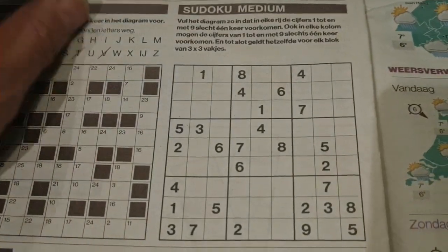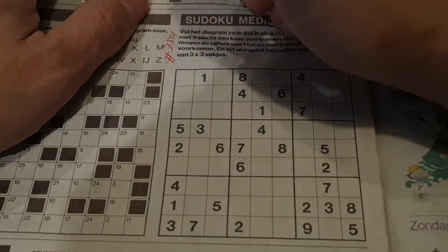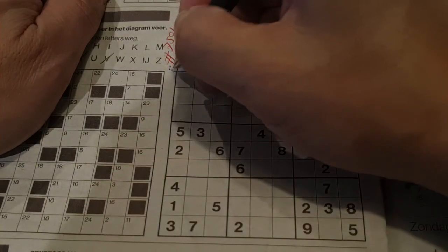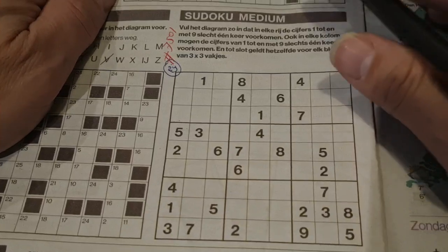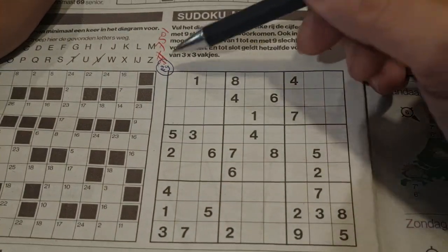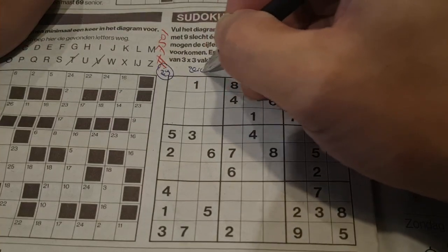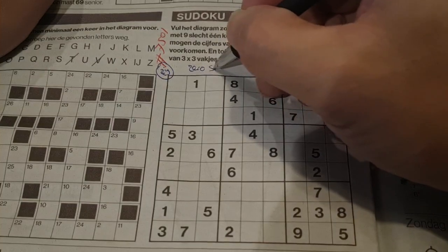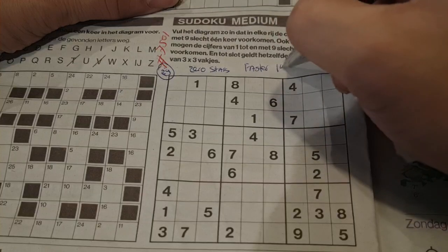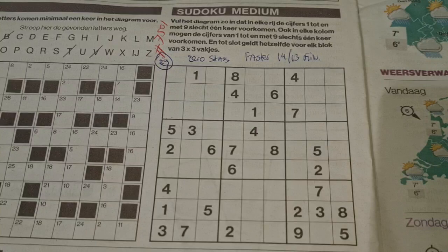Medium Sudoku number 75001. Before I start, I always count the printed digits. Well, this one has 29 printed digits. Should be an easy one because the 1-star Sudoku has 27, so 2 digits more. So it should be a 0 stars. For a 0 stars puzzle, I need to be faster than 40 minutes. Maybe 30 minutes. Alright, so let's get started.